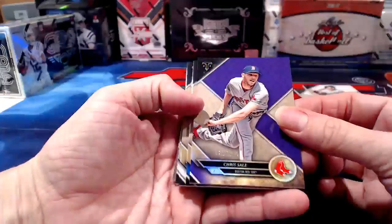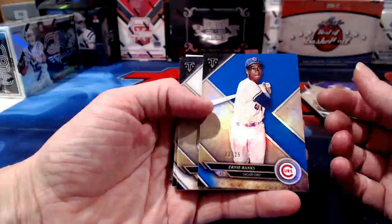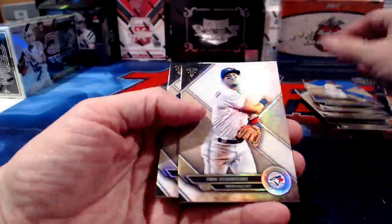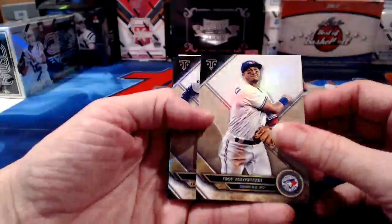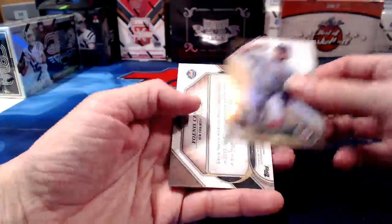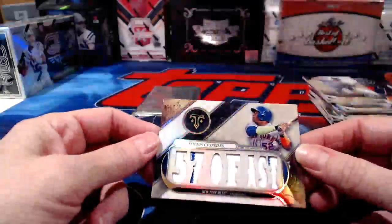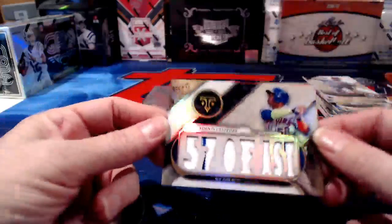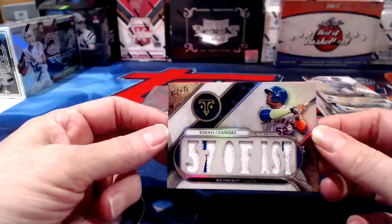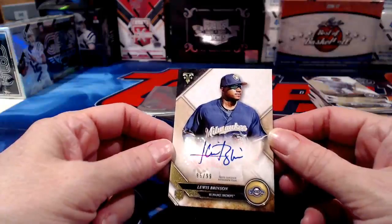Chris Sale to 340 for the Red Sox. Ernie Banks to 25 for the Cubbies. Tulowitzki for the Jays. Cabrera for the Tigers. Strasburg for the Nationals. Cespedes hit for the Mets. And that material is to 36. Lewis Brinson for the Brewers. That one is a sticker auto. It is numbered to 99.